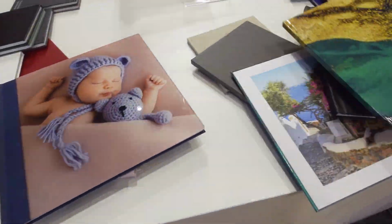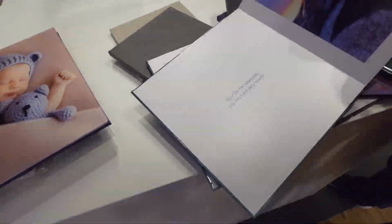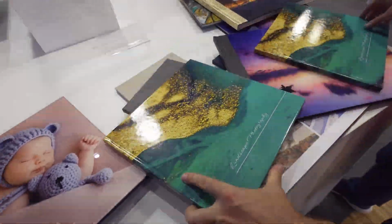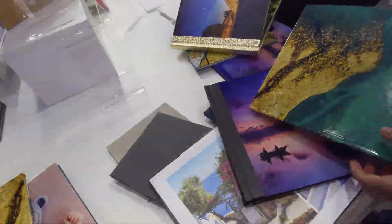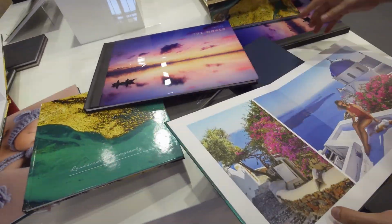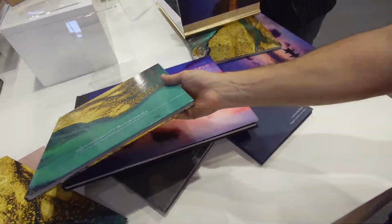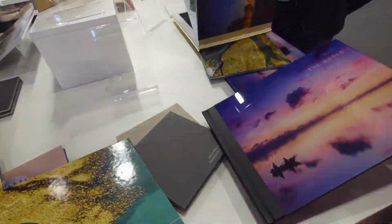They had a variety of different formats, and they had some matte. I was showing you previously the shiny one, and this one I believe is the matte version of their offering. The books would fare anywhere between 50 to 100 euros. Later on, I'll show you a model where I think the sales rep was telling me that it would cost about 60 to 70.